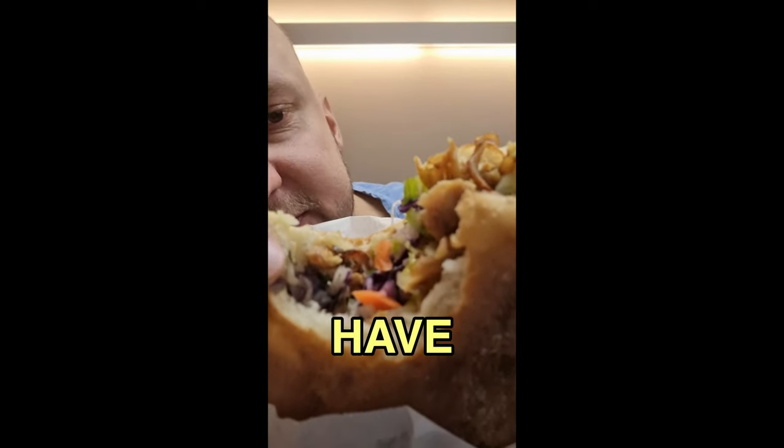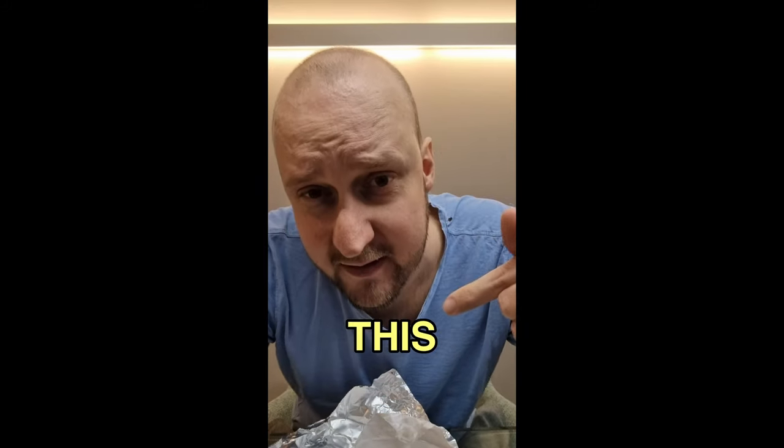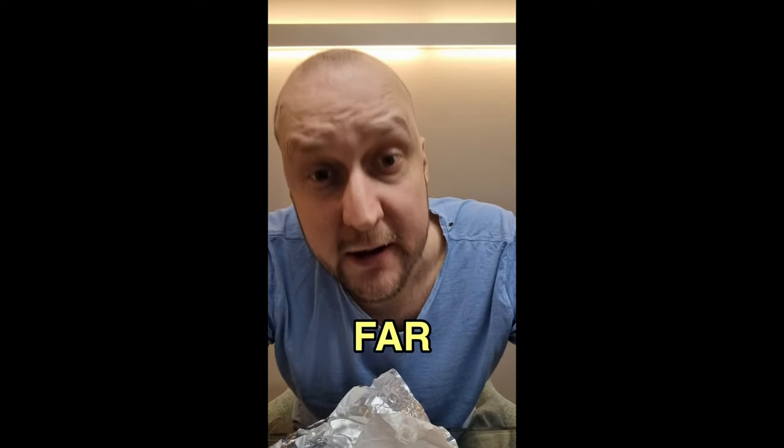Really good flavored yogurt sauce. As you can see, they have some herbs in it. It gives a nice little fresh taste to the kebab. The bread could be a little bit on the crispier side, but all in all, this is a decent kebab from Zug. So far, the best one.